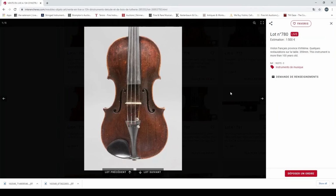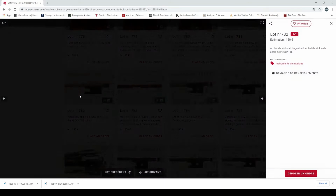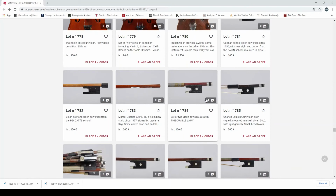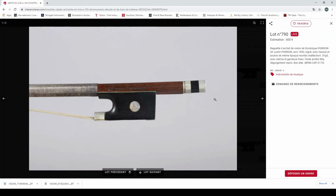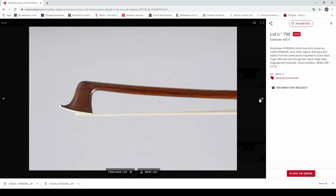French violin 359, more than 100 years old. Yeah. Okay. German school bow. Okay, this is interesting. Violin bow stick Piccat school. That's kind of curious. Marcel Charles Lapierre bow stick. Two JTL bows, Bazin bow, loads of bows, Bazin, lot half size, Dominique Poisson. Let's have a quick look at that. Circa 1900 signed, back and bottom of the same period, mounted nickel silver, back lunge head disgorgement resumed. Okay.